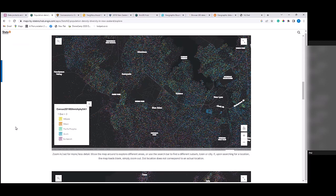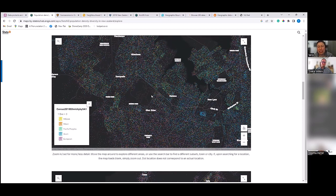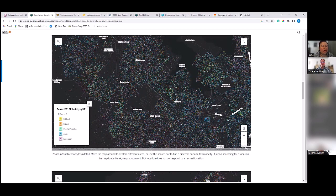So as we have here, we have the ethnicity groups, and one dot represents 3 people, and it's a good way to give you a quick overview visualization of ethnicity in the area and the distribution. So yeah, this is one of our maps.